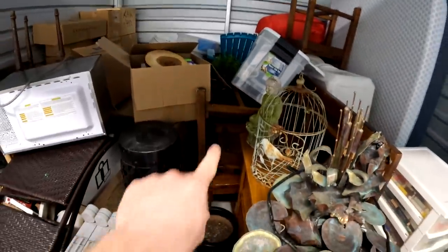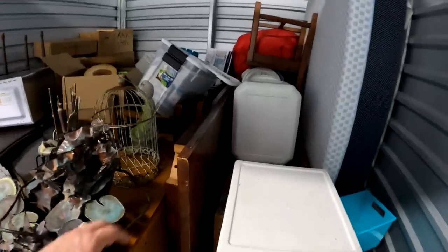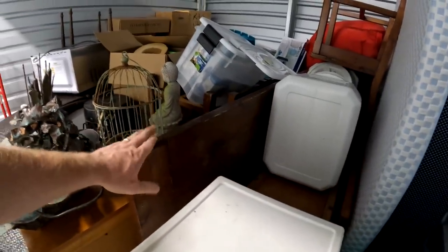Got some beautiful chairs. Oh, this chair is very nice. Yeah, I think this is going to be a nice table. Look how big this thing is. I mean, it is huge. That's going to be a big, beautiful table. Everything's real wood. The reason I like this storage unit is you look at this mattress.